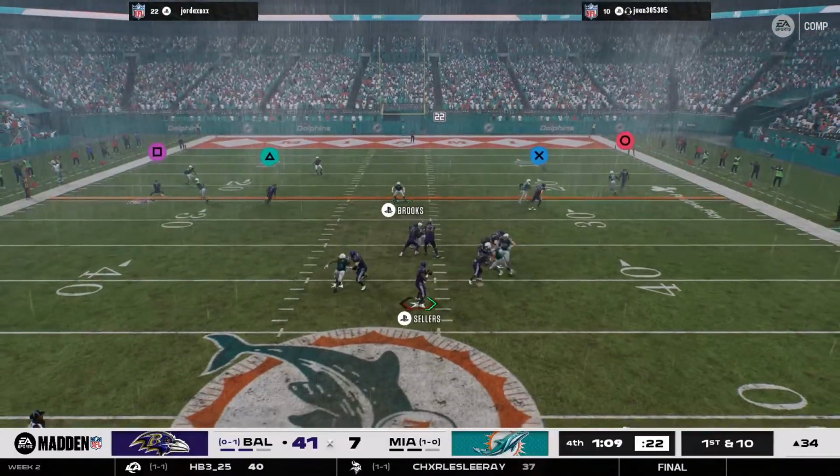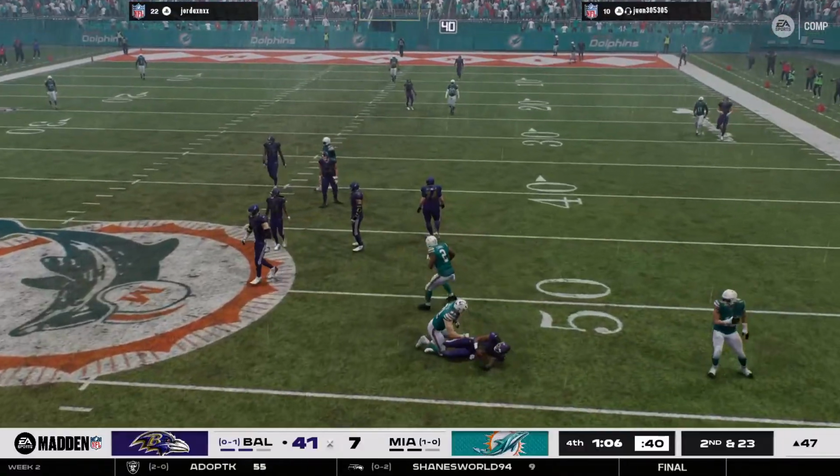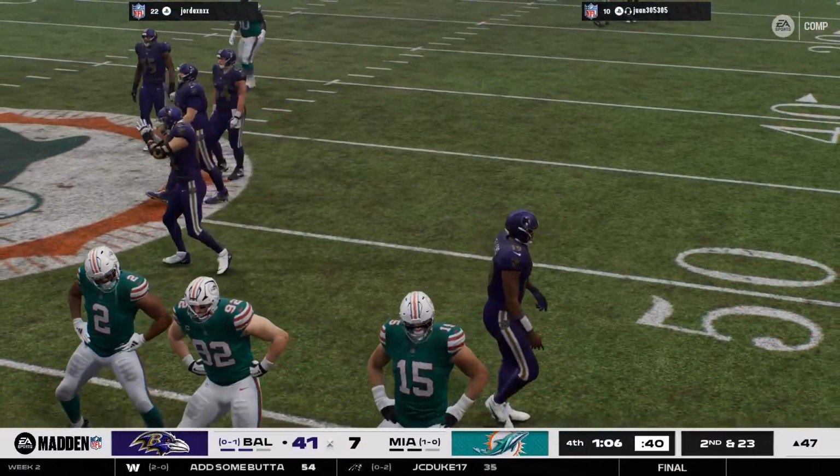Oh, Brock, look at this. He's setting up to throw it. He's taken down. The Dolphins rush gets home. And that sack draws him in the wrong direction, partner, ahead of their 2nd down.